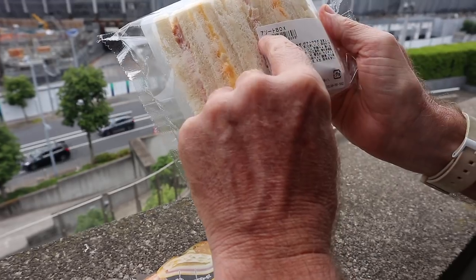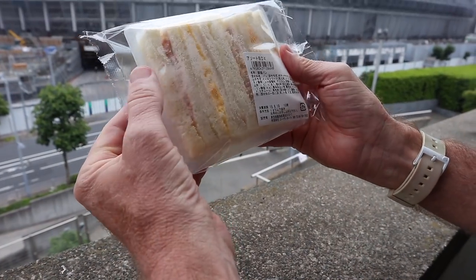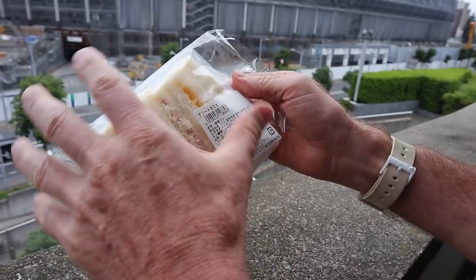Assorted. Assorted sandwiches, that's what that means. Bunch of different ones in there. Looks like ham, egg, maybe tuna. And then again, ham, egg, tuna. So six little small ones.